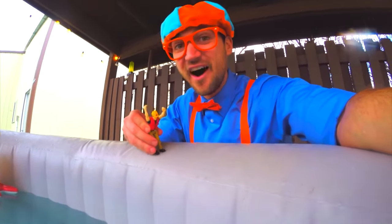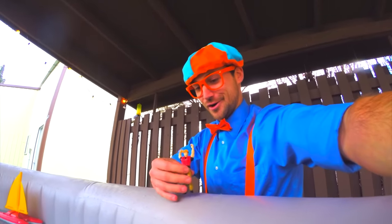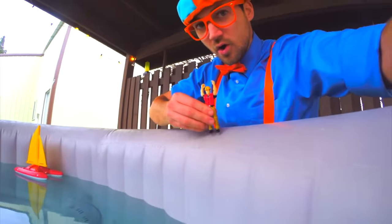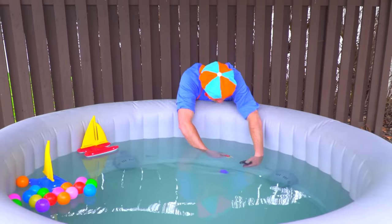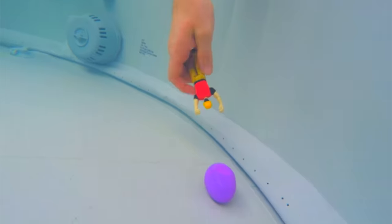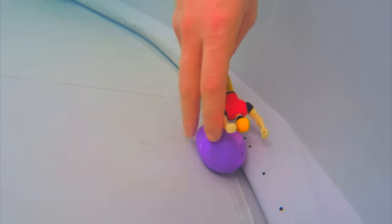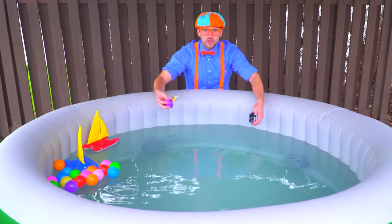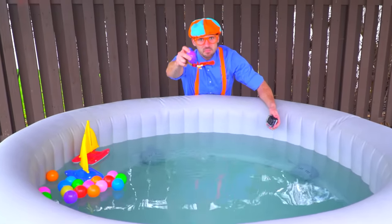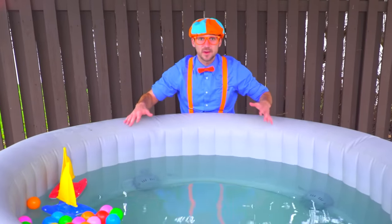Oh, this is gonna be fun. All right, construction worker guy, you ready? I'm ready. All right, here we go. Hold your breath. Whoa! Thank you. Good job! We did it! Look! It's the purple egg! Wow! That was so much fun getting those eggs from under the water!